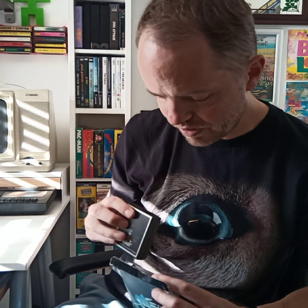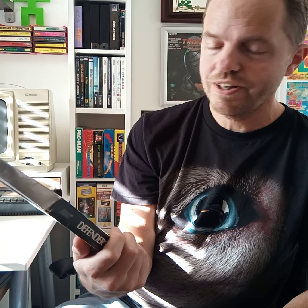For me, the TI-99 was a really good version. I know not everyone likes that one, but I've always thought that was a really good version of it. I think that's probably my favourite version of Defender now. The sound effects aren't quite as good, not quite arcade authentic, but the gameplay's fantastic. It really plays a good game of Defender.